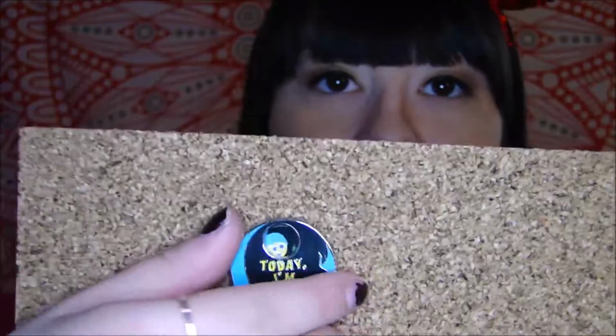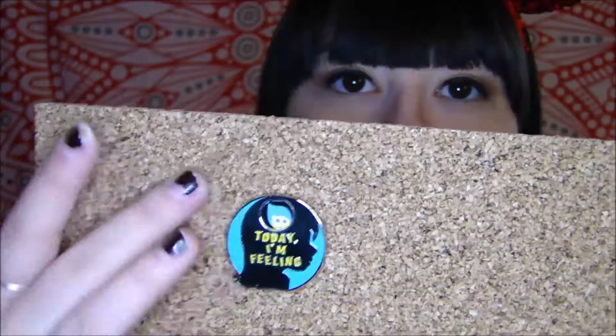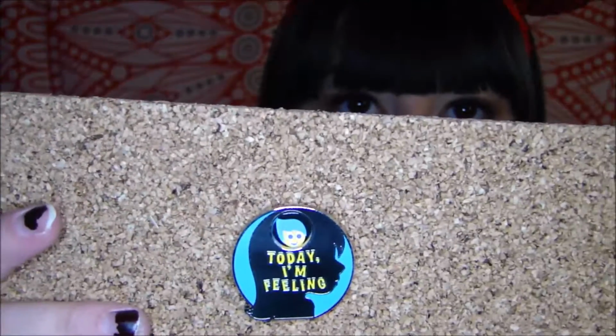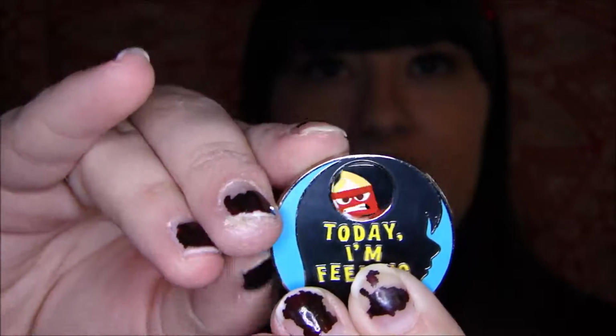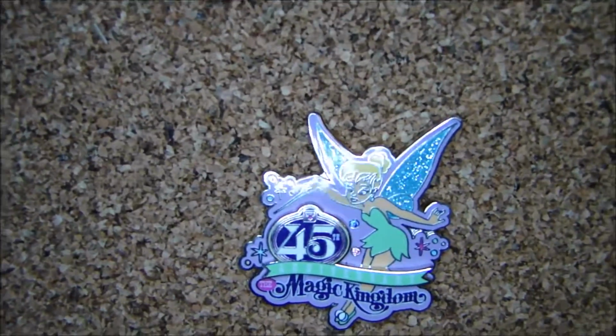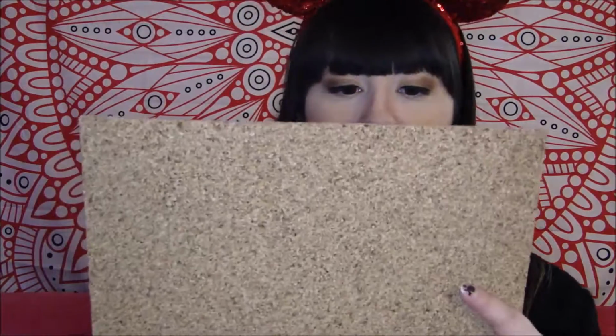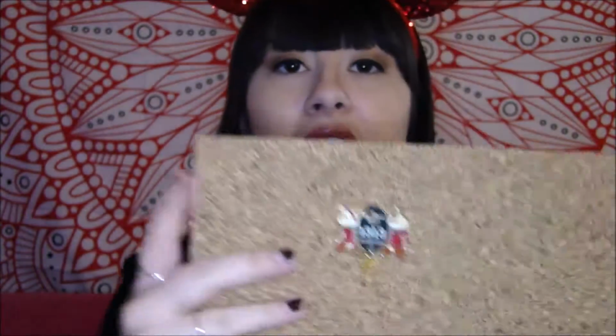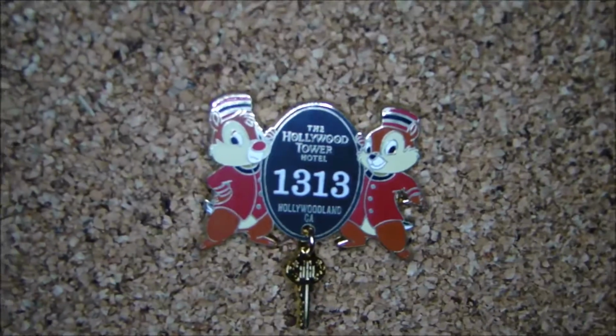It says Today I Am Feeling, and it changes. It's hard to do when it's attached to something, but it actually spins and the different emotions from inside out are in it. See all the emotions. I have one last 45th Magic Kingdom pin with Tinkerbell this time. And then last but not least, one more Tower of Terror pin that says the Hollywood Tower Hotel with Chip and Dale, Hollywood CA 1313.